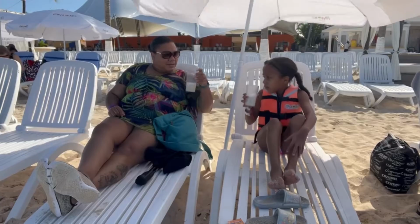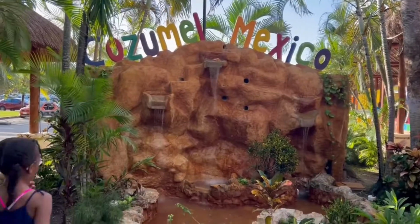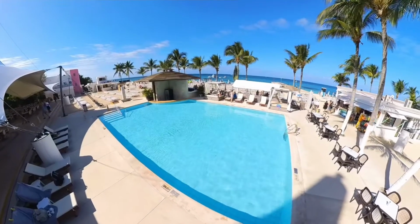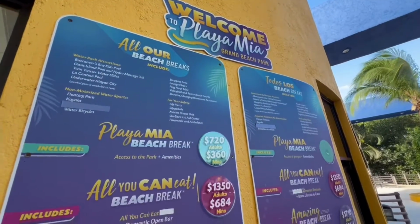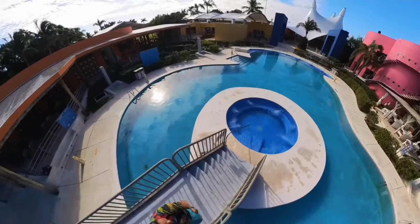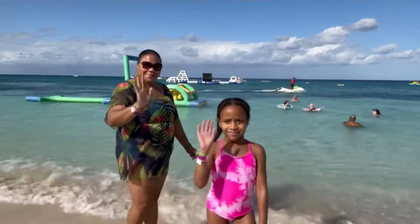Join us for a mother and daughter cruise on board Carnival Conquest. Today we are in beautiful Cozumel, Mexico, and we spend the day at the gorgeous family-friendly resort, Playa Mia Grand Park. We will take a tour around this all-inclusive resort and show you what to expect during your visit. You can grab your passes at resortforaday.com. This is a resort you definitely want to check out.